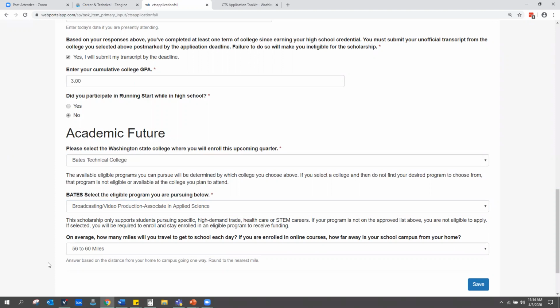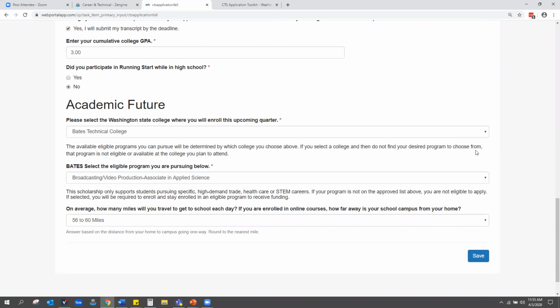All eligible programs are in this drop-down list here. If the program you intend to enroll in is not on this list, it is not an eligible option for this scholarship. Once you've filled in all your answers, click the Save button at the bottom of the page.